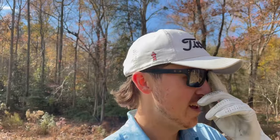Alright, so very interesting hole and what happened during that hole. Between the drive and the second shot, that's probably a good 7 to 8 minutes of, you know, I spent pretty much the entire time looking for that ball. Got very lucky I found it, pretty much right at the last second.